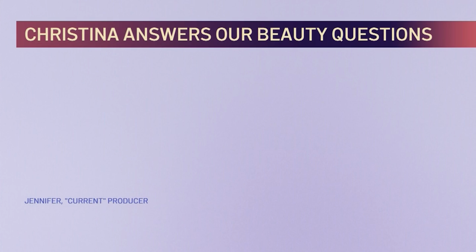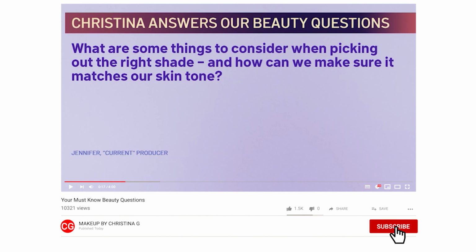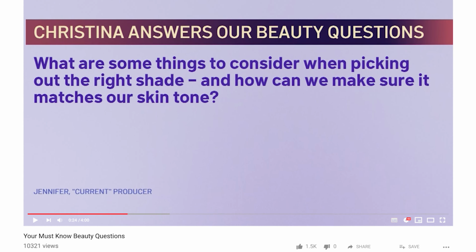I'm ready. Okay, first up, this question is from our producer, Jen. Her question is about foundation. Now, what are some things to consider when picking out the right shade, and how can we make sure it matches our skin tone? This is a common problem a lot of people have. It's definitely an age-old question that everyone struggles with.